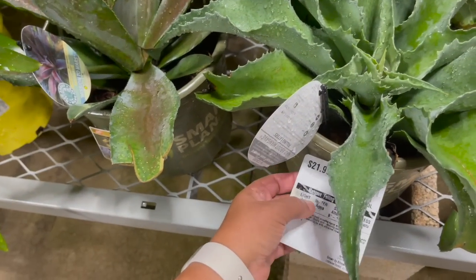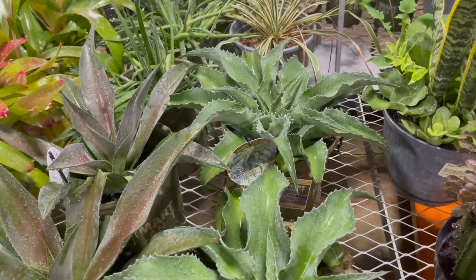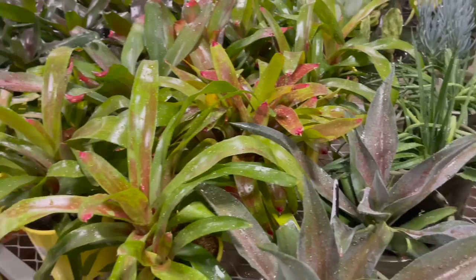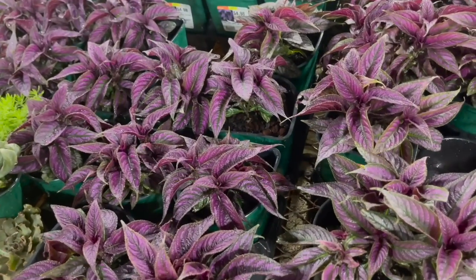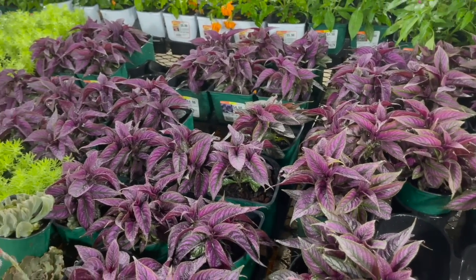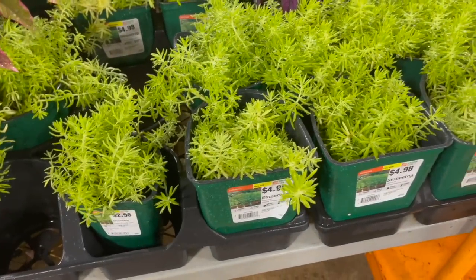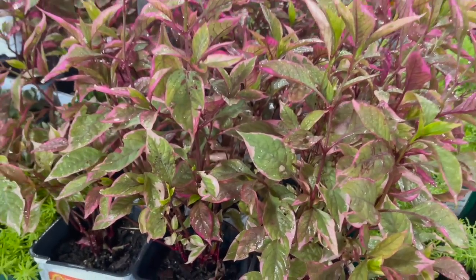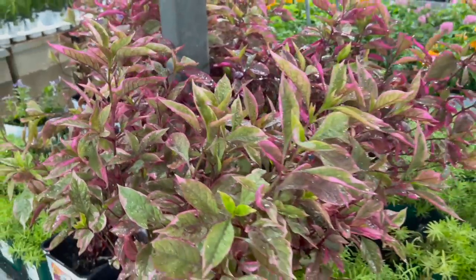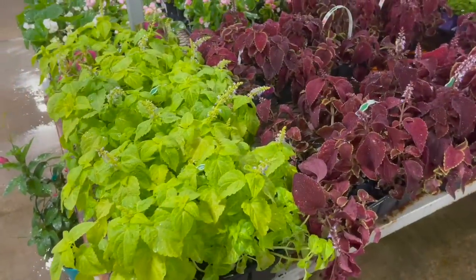These agaves here, it's called Mangave Falling Waters, $21.98. And more bromeliads over here, $17.98. Some really nice full begonia baskets for $29.98. Persian shields, $4.98. Stone crops, $4.98. Alternanthera, $5.98. 9 packs of coleus, $12.98.